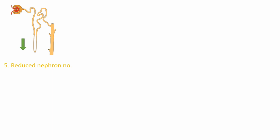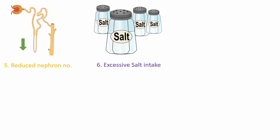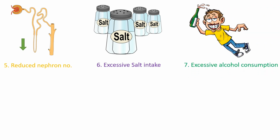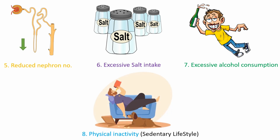High sodium diet: excess sodium intake, for example greater than 3 grams per day, increases the risk for hypertension. Excess alcohol intake is associated with the development of hypertension. Physical inactivity like a sedentary lifestyle is also a risk factor. So exercises like aerobic, dynamic resistance and isometric resistance are an effective means of lowering blood pressure.